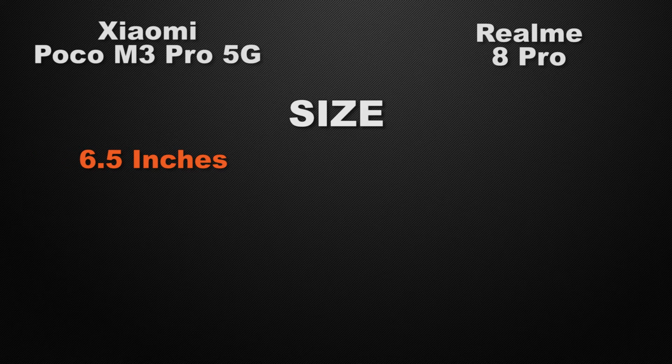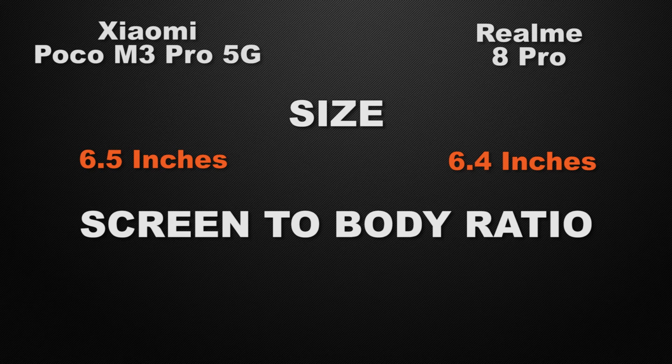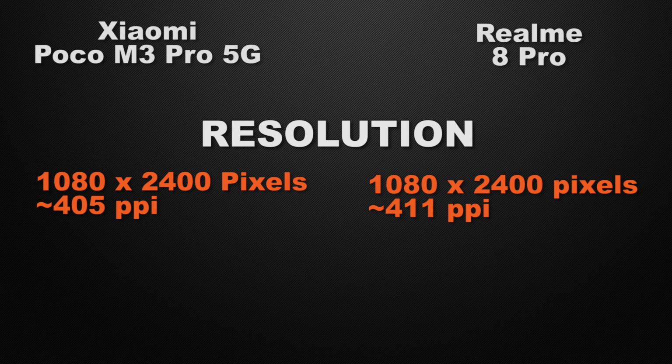M3 Pro has 6.5 inches of display, whereas 8 Pro has 6.4 inches of display. So it's a tie because both of the devices have approximately the same display size. And about the screen to body ratio of the devices, M3 Pro has approximately 83.7%, whereas 8 Pro has 83.3%. So again, it's a tie because both have approximately the same ratio. Let's talk about the screen resolution of the devices. M3 Pro comes with Full HD Plus display, whereas 8 Pro also has Full HD Plus display. So again, it's a tie.